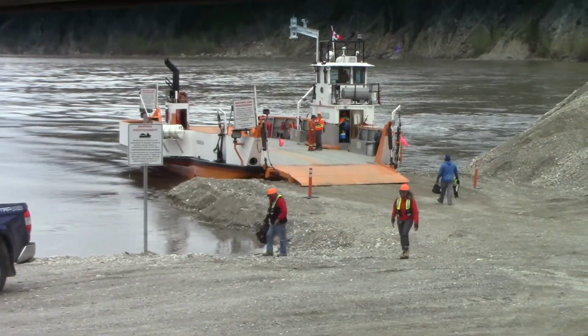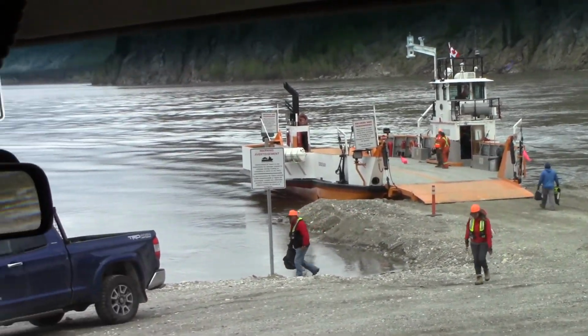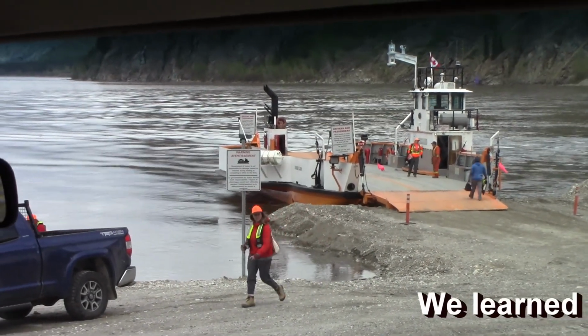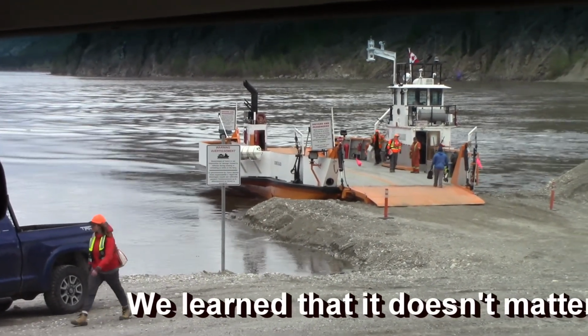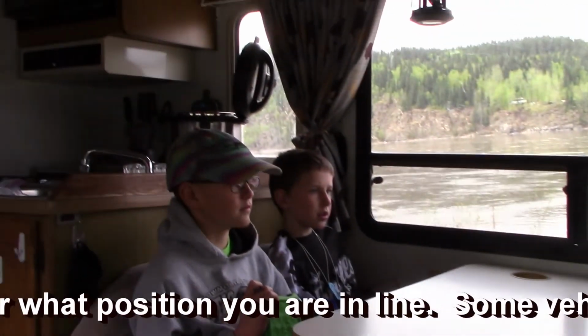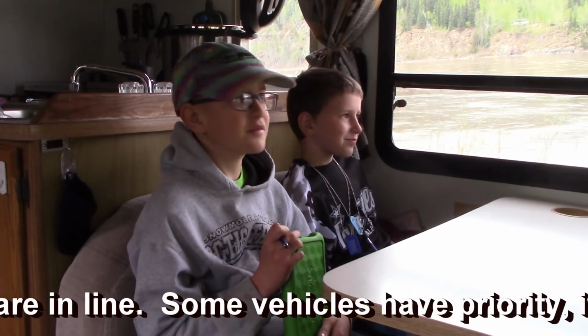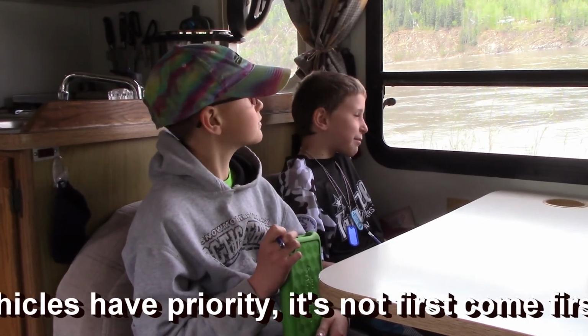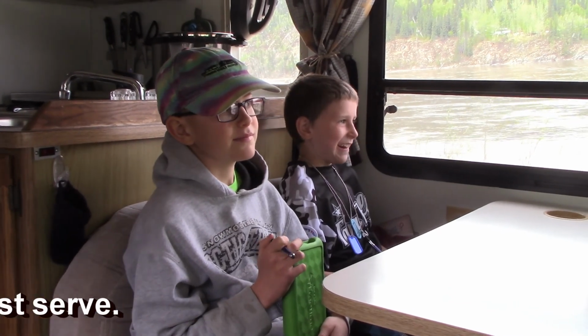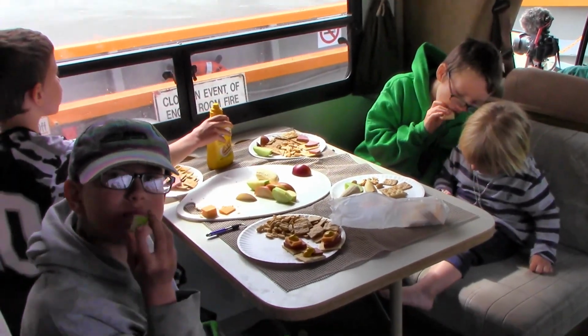Wow, there is the ferry that's going to take us across the river. We're first in line. What do you think of taking our Winnebago on that little boat? I don't think it's going to be able to hold it. Are we going to sink? All right. We're going, guys.